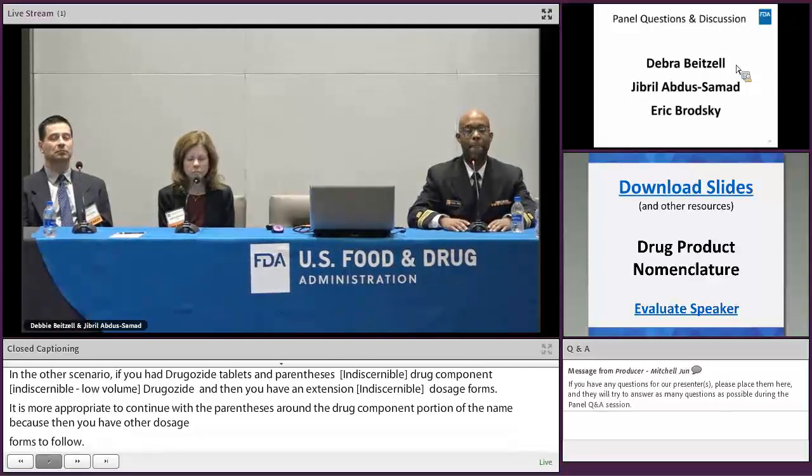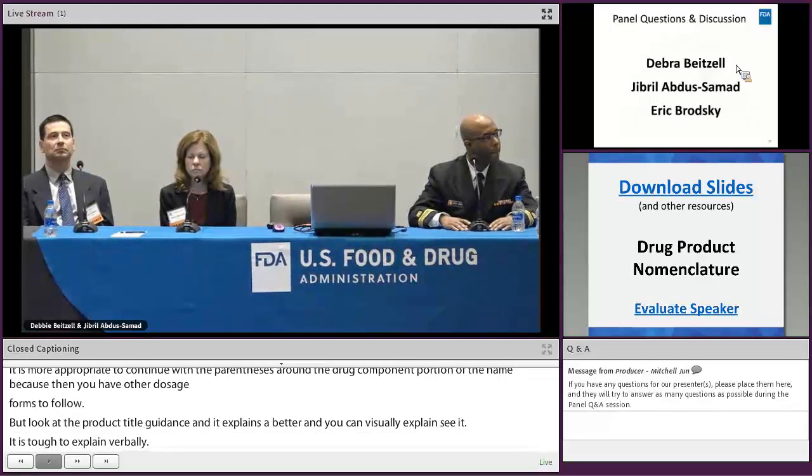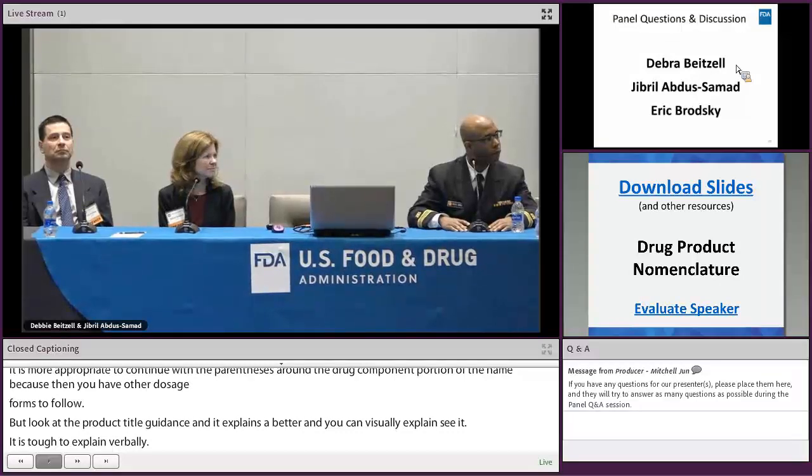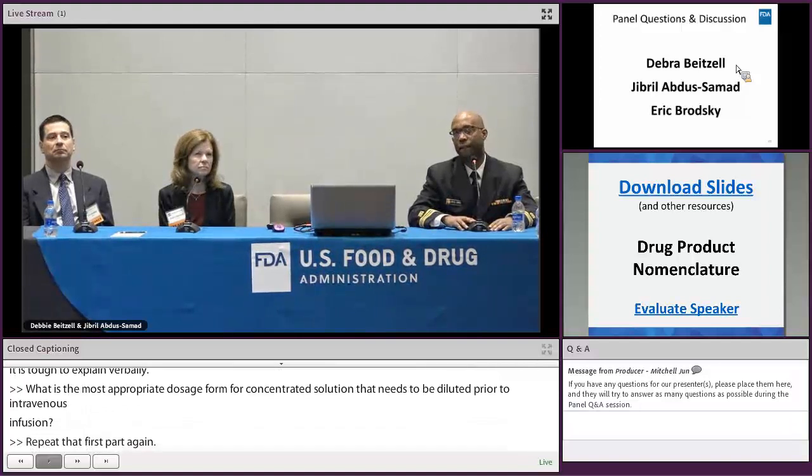Okay. What is the most appropriate dosage form for a concentrated solution that needs to be diluted prior to intravenous infusion? Repeat that first part again. What is the most appropriate dosage form for a concentrated solution that needs to be diluted prior to intravenous infusion?